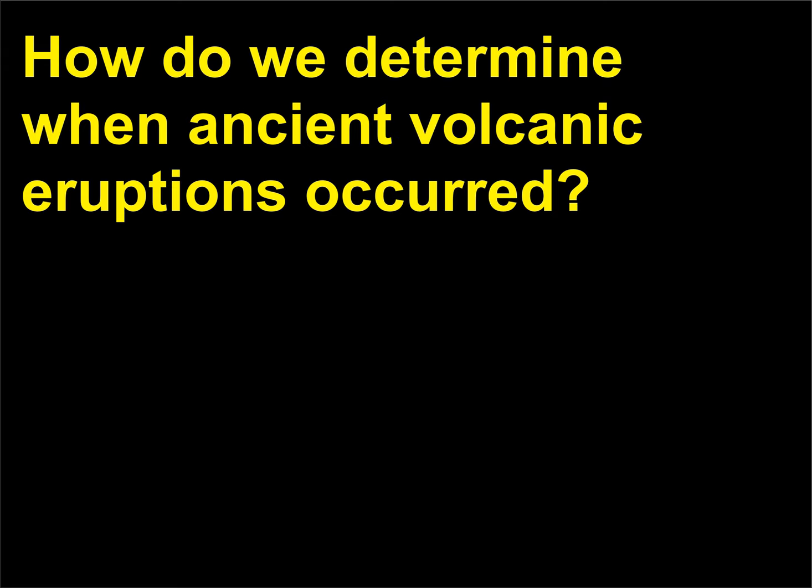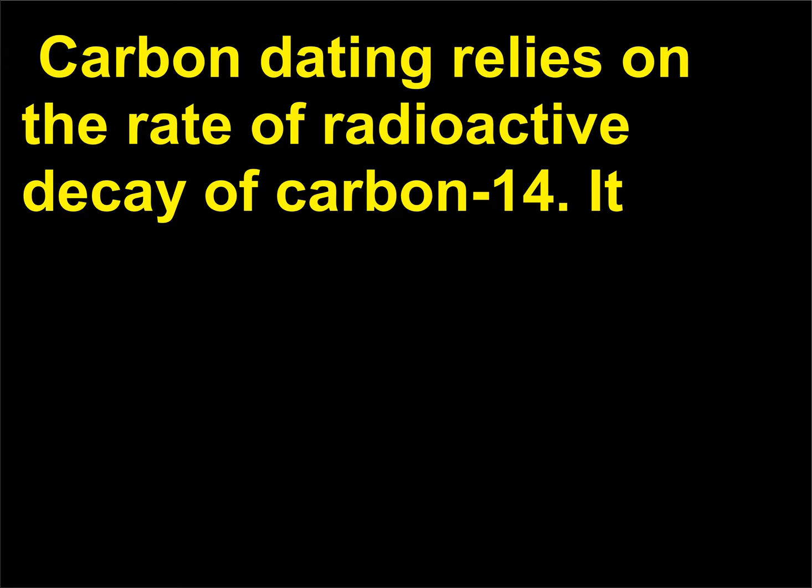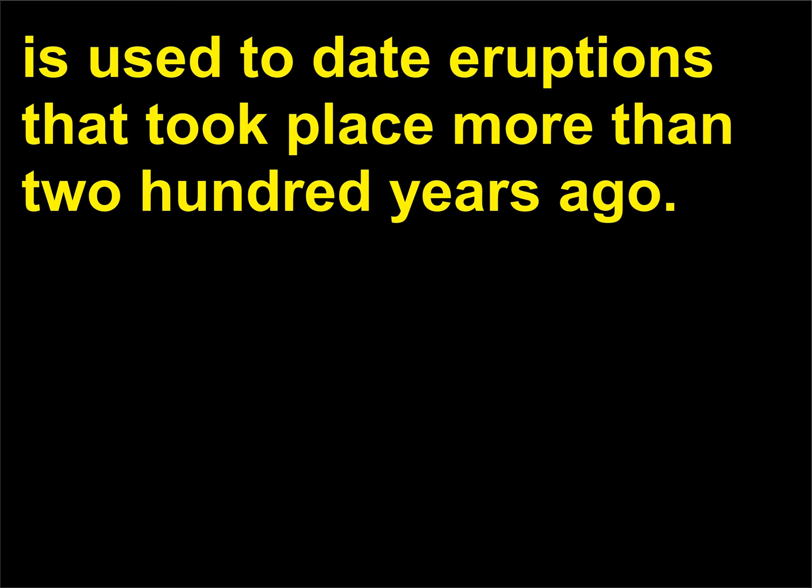How do we determine when ancient volcanic eruptions occurred? The most common method used to date ancient volcanic eruptions is carbon dating. Carbon dating relies on the rate of radioactive decay of carbon-14. It is used to date eruptions that took place more than 200 years ago.